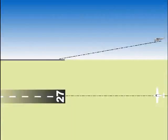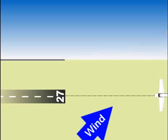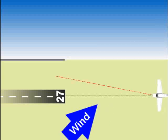Here is a landing approach with the airplanes drawn to scale. Now I'm going to make them a little bigger so they'll be easy for you to see. The wind blows from the left. If you point down the runway with your wings level, you're going to be blown off to the right. If you turn into the wind enough to stay over the runway, your wheels will be pointed in the wrong direction. When you touch down, you will be skidding sideways.